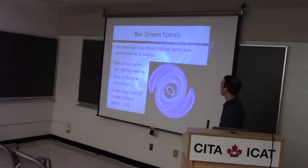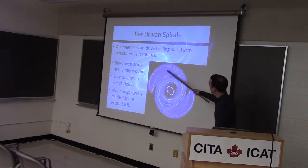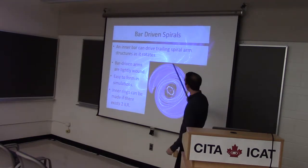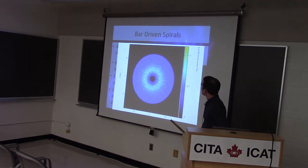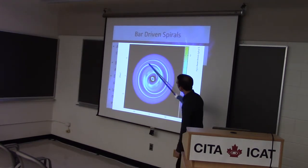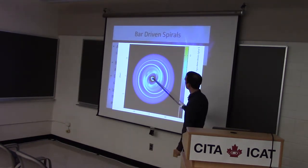So another method is generating it off the end of a bar. You get these arms trailing off the bar end, and once again, this is determined by where your resonance region is, and they'll wrap around at the outer Lindblad resonance again, and they'll come effectively circular at this point. Here's another quick little video of I'm going to subject this gas to another potential of a bar in the center, and it's going to rapidly rotate around, and you'll see the arms that it forms, and they're circular when it gets to the outer radius, and they get these funny shapes that are called X2 orbits, which are where your inner Lindblad resonance is.